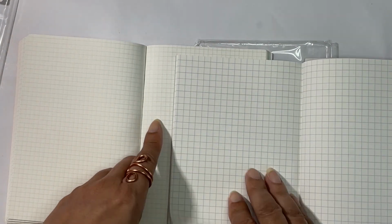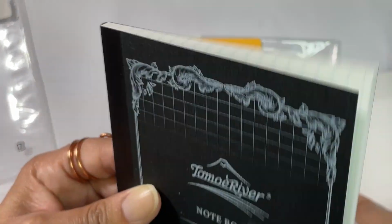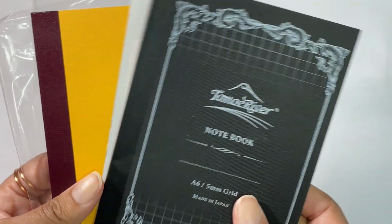So here is what this looks like, and as you can see in comparison, the grid is completely different, but they both say they're Tomoe River notebook paper. Like I said, I think I'm leaning towards this one, and I may round the edges myself. I may also leave them. We just shall see. So that is it for my creative journal. One of these will be the option.